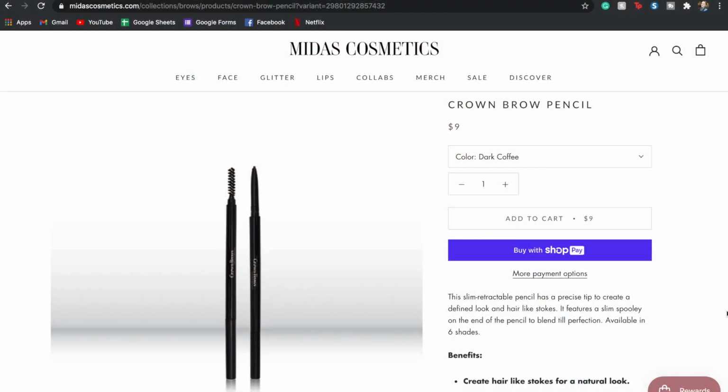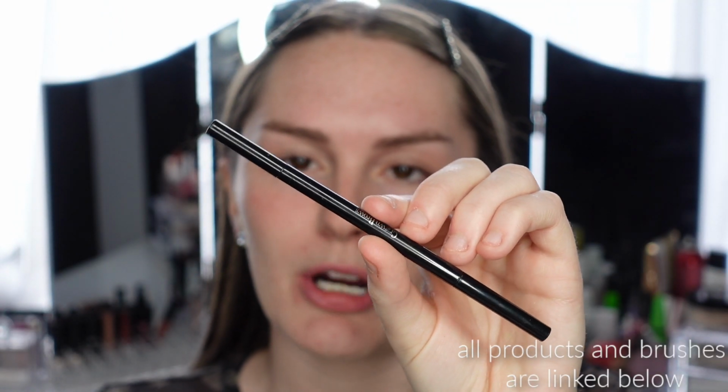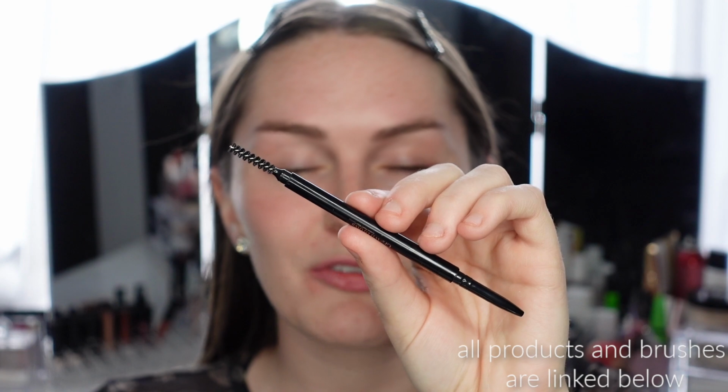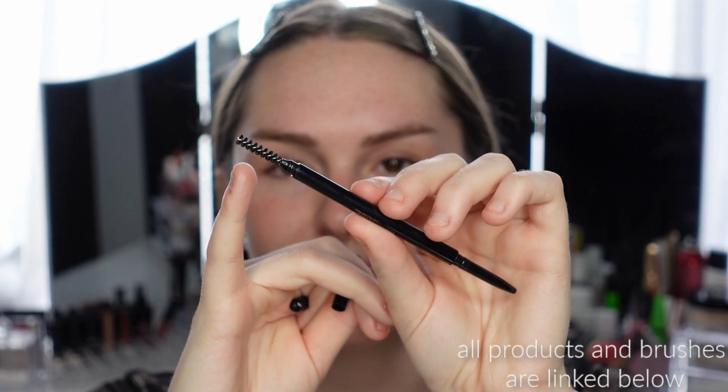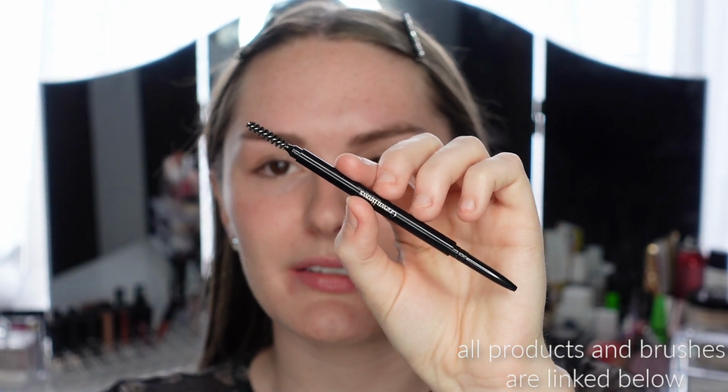So I shopped at Mita's Cosmetics. I'll put inserts on the screen and everything, but I picked up their Crown Brows eyebrow pencil, and it looks like this, just like a normal eyebrow pencil. Now, of course you guys know me, and I absolutely love when the eyebrow pencils come with spoolies. So this is literally incredible. And then it has just the pencil tip at the end.